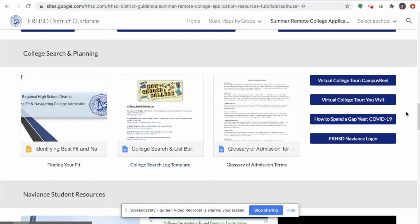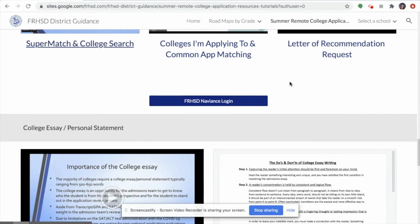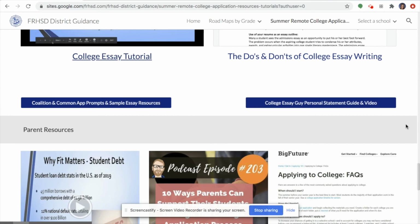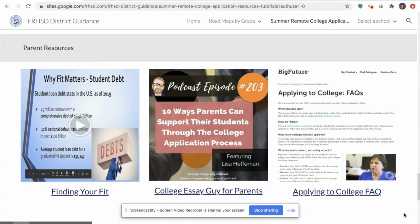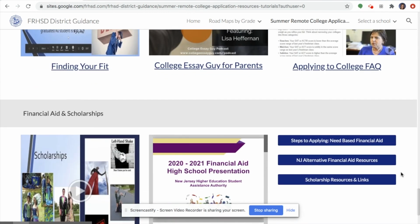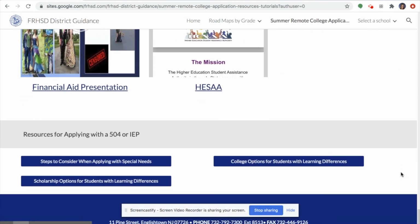If you still need to search for colleges and you plan on attending a four-year college after graduation, you will find PowerPoint presentations and a college search log template for your use. Additionally, you will see Naviance student resources and information about the college essay and personal statement. Finally, there are parent resources listed as well to answer any questions that parents or guardians may have. And there are also resources for financial aid and scholarships. The final links include resources for applying to colleges with a 504 or IEP.